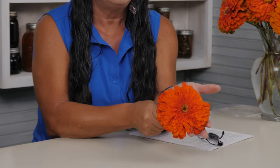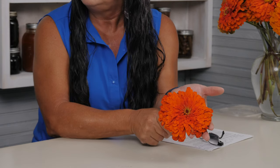Yep. We just love growing flowers in with our vegetables. As somebody once said, flowers love vegetables, and vegetables love flowers. And women love flowers.